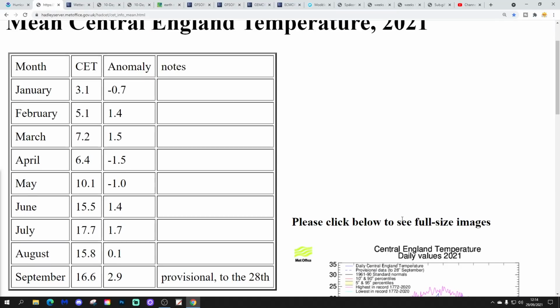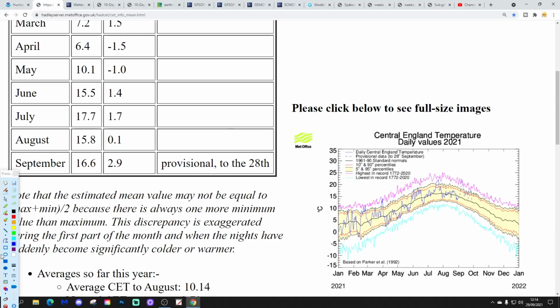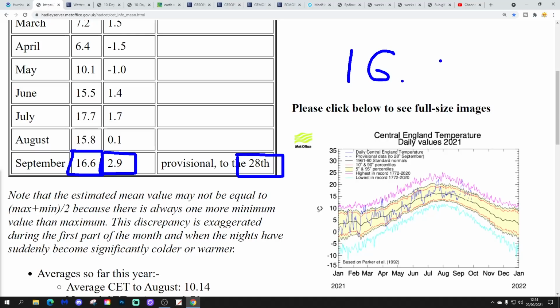Right, okay, this is how the Central England temperatures are doing. We're coming back home, so the CET is gradually coming down very slowly, now standing at 16.6, an anomaly of 2.9 degrees above average. That's provisional to yesterday, 28th of September. It'll come down further today because it's really quite cool out there today, a real sort of chill in the air. And it'll probably reduce again a little bit more tomorrow. I think I'm going to finish up with this somewhere around 16 degrees.